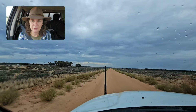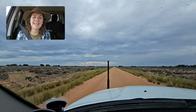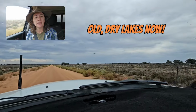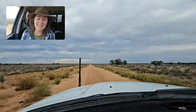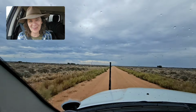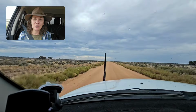So we're now driving through to Balranald, through the old lake system, and it is actually pretty specky. They're dry lakes, of course, out here. Go back thousands and thousands of years, which I was so excited because I've been trying to get into this park for so long and wanted to visit the sites of the Mungo man and the Mungo woman.